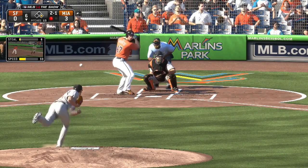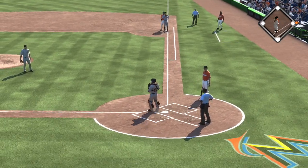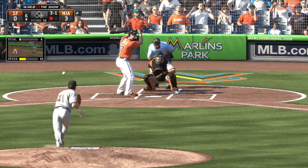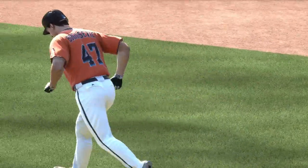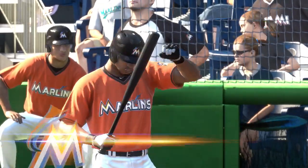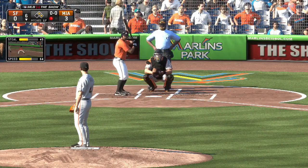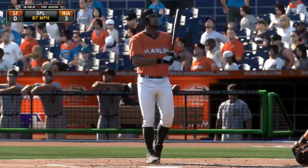Ready with the 2-1. And this one's in the dirt. And he lays off here. A nice job. It's ball 4. First and second now with one away. Jordany Valdespin will stand in. He's 1 for 2 so far. Down and away, one ball and no strikes.